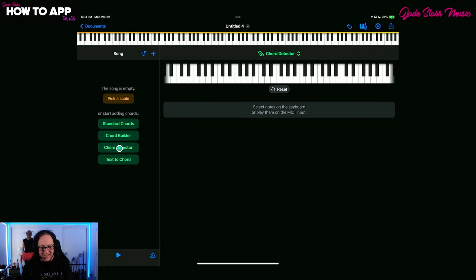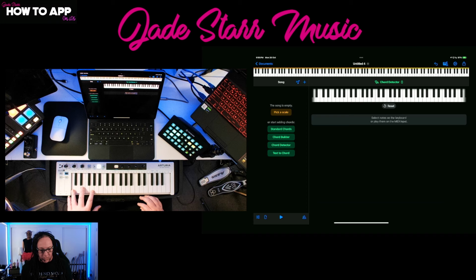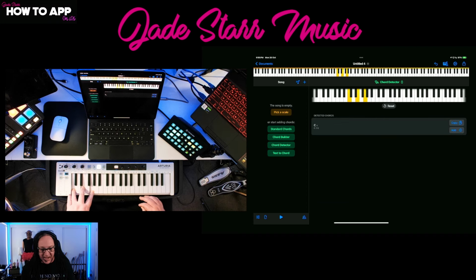The third one down is a chord detector. Now I've got my keyboard connected here, and if I play a chord, it's come back and said that's a C, right?